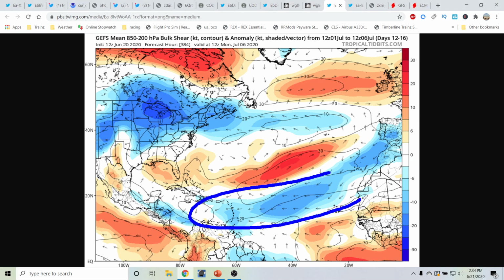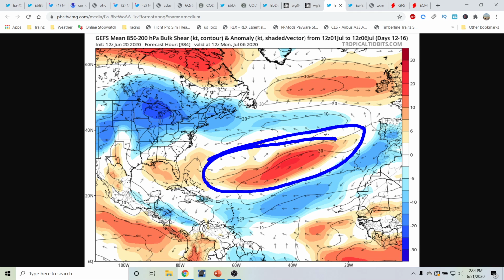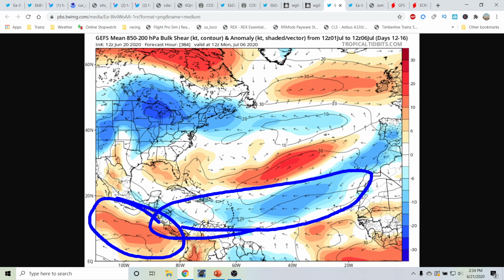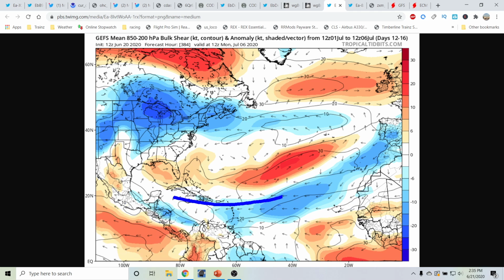This blue anomaly here, that's your lesser wind shear, and the reds are your stronger vertical wind shear across the area. You start to notice that this area becomes a higher wind shear magnet in the Eastern Pacific Basin, while we end up actually reducing the vertical wind shear in the Caribbean and the main development region of the Atlantic Basin. We really reduce that wind shear.